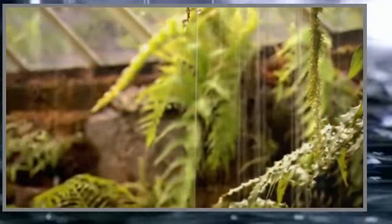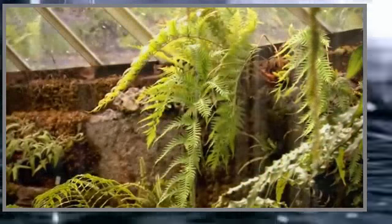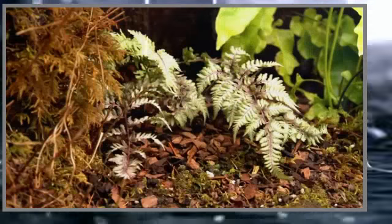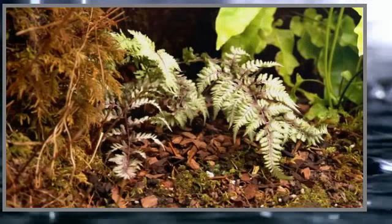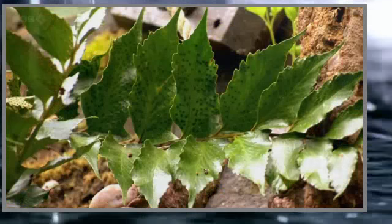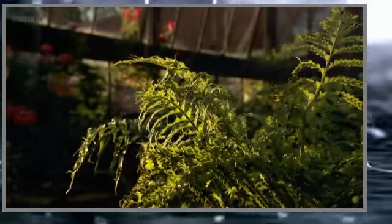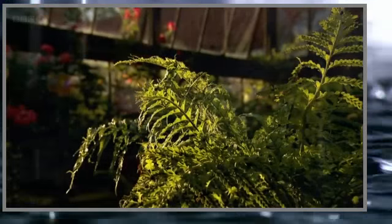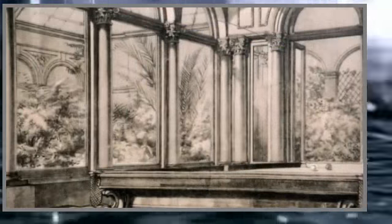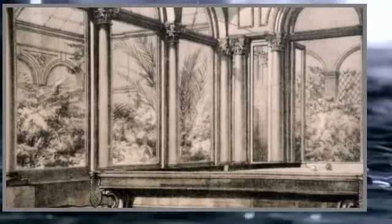But it was the challenge of growing ferns that really caught the Victorian imagination. These mysterious plants from faraway lands had a magical quality for the Victorians, so they designed special glasshouses solely for their propagation. Of course, Bateman had to have one. Sadly, the fernery at Biddulph no longer exists. In fact, very few remain today.